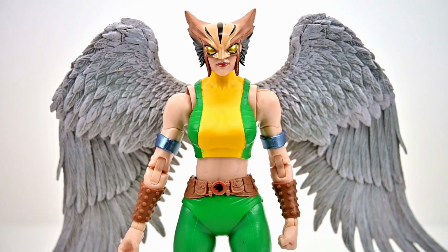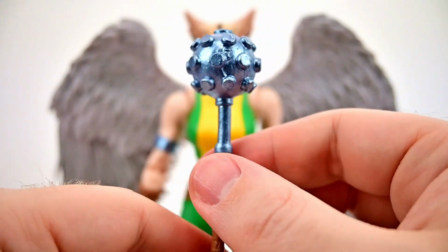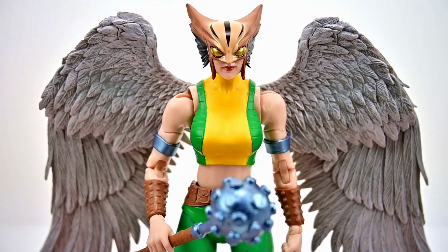But for the hands she has, especially with the grip hand there, we'll give her mace. So she has the nth metal mace as well. So that looks pretty cool. Nice design for that. We'll put this in her grip hand. So there she has the mace, which looks pretty cool.